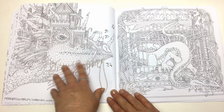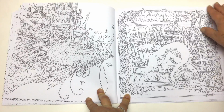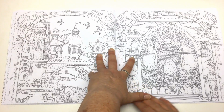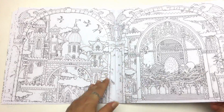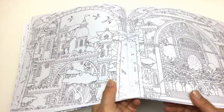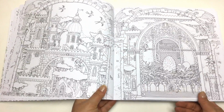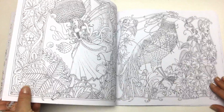And this is very similar to what we've previously seen in Land of Dreams. So sticking with the dragons, fairies and gorgeous castles. This one's a double page scene, but because it's close to the centre of the book, it's laying down really easily and not a lot of problems to colour in those spaces there.